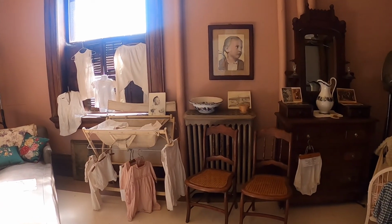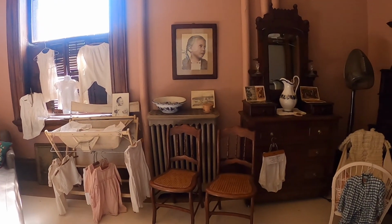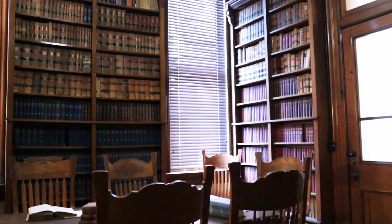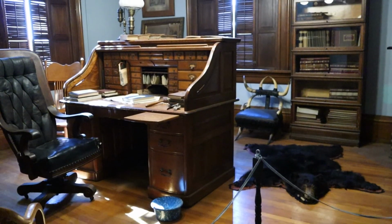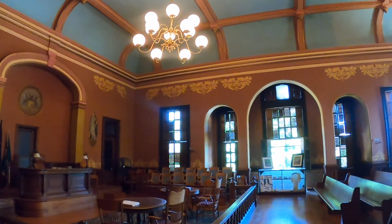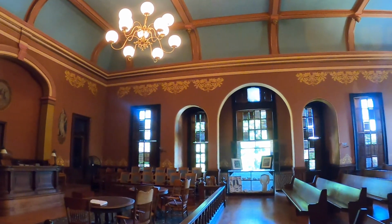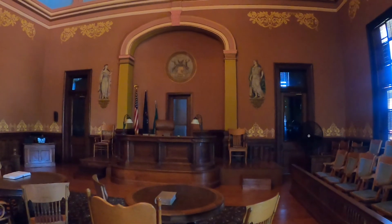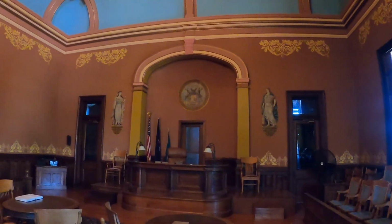The exhibit spaces that left the greatest impression on me were those that showcase some of the original history of the building, including the library, the judge's chamber, and the courtroom. These spaces are all carefully presented to give you so many details to marvel at, but still allow you as a visitor to take your time to soak in all of its character.